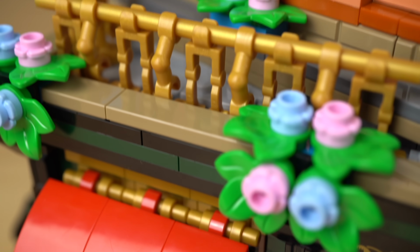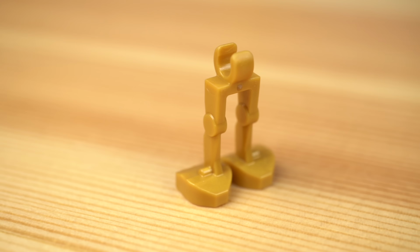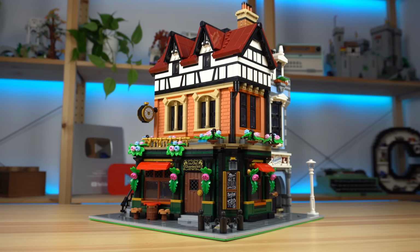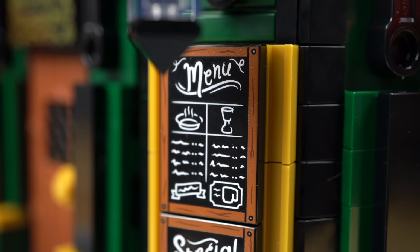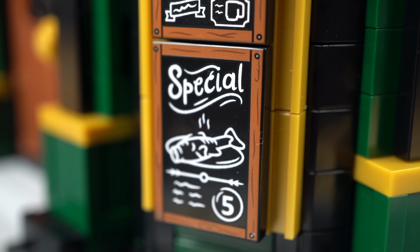Still within Star Wars, on this balcony detail of sorts, golden droid legs were also used for railings, and this whole section coming out of the main building at an angle sure makes the otherwise square look of the old set stand out in a very nice way. This corner built at an angle was a cool building technique and features 2 extra printed tiles, one for the menu and another for the daily special.